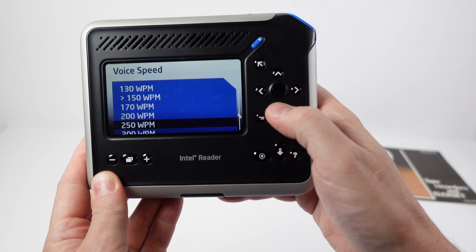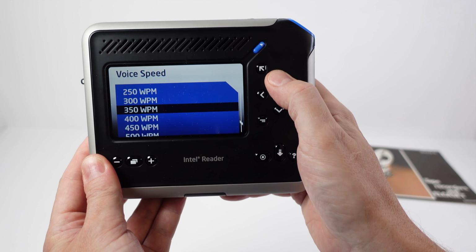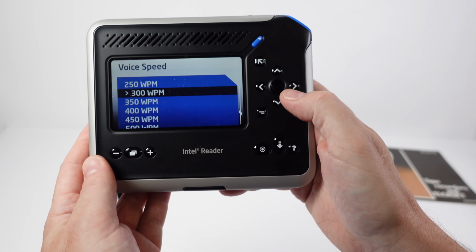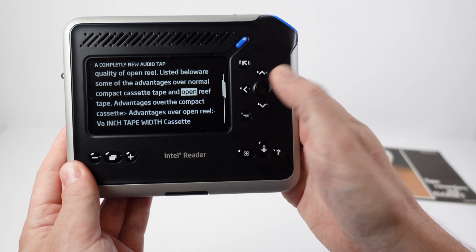So we'll go to something a little bit crazy, 250 words a minute. It does go higher, but let's see if you can understand. Let's go for 300. Right, so we'll go back to the document and we'll get it to play that now.